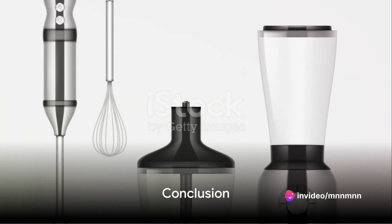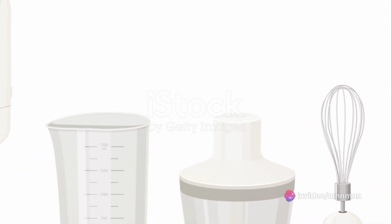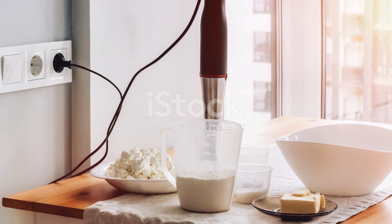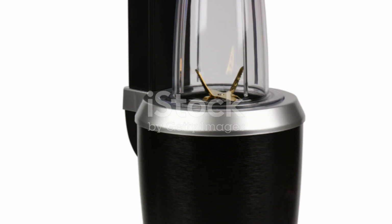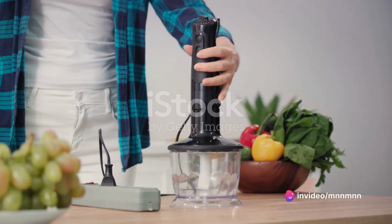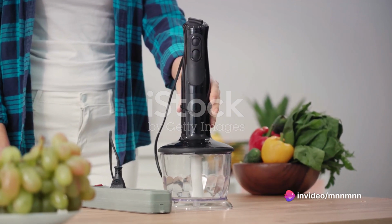So, there you have it, the top 5 immersion blenders that are ruling the roost. From the sleek and compact Cuisinart Smart Stick, to the powerful and versatile KitchenAid Pro Line, the precision of the Breville Control Grip, the multitasking marvel that is the Braun MultiQuick, and finally, the unparalleled All-Clad Stainless Steel Blender.